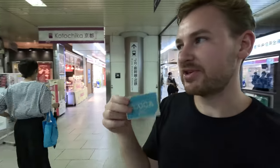Okay guys, I'm in Kyoto and I purchased this Ikoka card, which is like the IC card here. And we're gonna see how the public transportation works here in Kyoto. And we're gonna go check out some places here. I think this Kyoto video will start tonight and end tomorrow. But yeah, let's try and figure this out here.